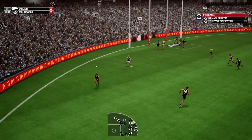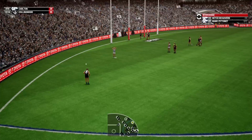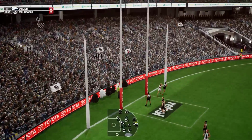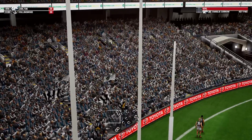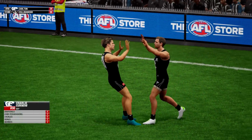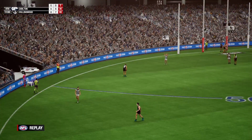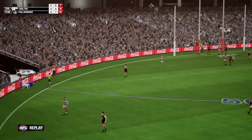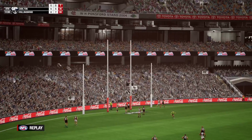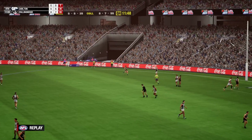Curnow with the opportunity in front of goal. 35 metres out. Going for goal number 2. Oh, what about that? That was really special. His teammates rush over. Carlton behind by 20. Great bit of play that resulted in that. That goal will be a real confidence boost. You can see he's up and about now.